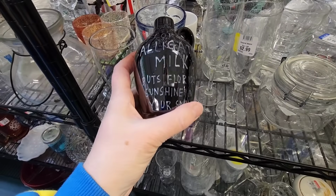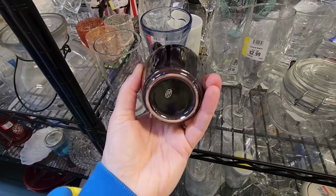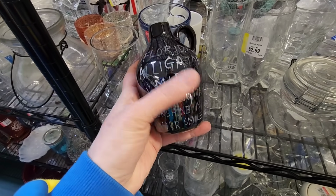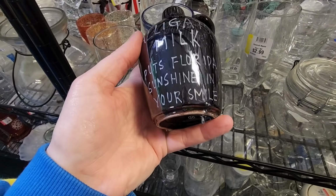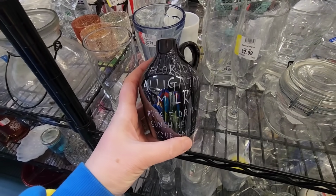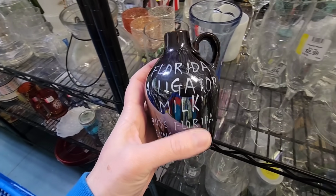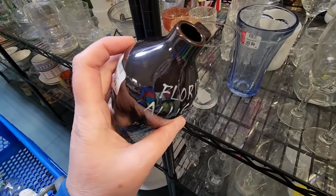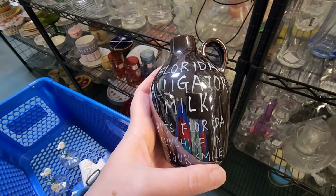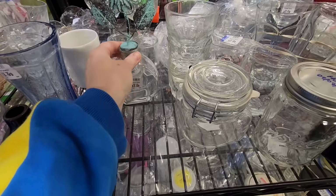They were super cute. I didn't know what this was. I even sent a picture to Sandy, and I was like, what does this mean? It has that made in Japan sticker on it. For alligator milk, puts Florida sunshine in your smile. It's so weird. Like alligator milk, what is that? I feel like it's something gross. But because it was weird, it's in good shape. It's really nice and shiny. And it's made in Japan, so why not?